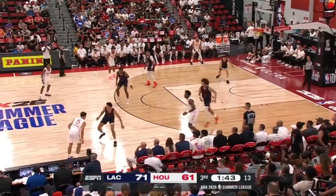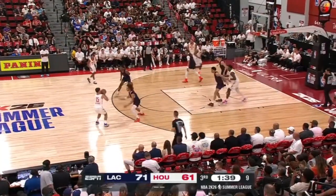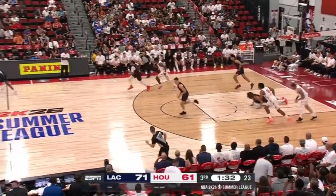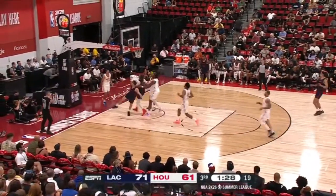Shepherd saved that pass. Working on Flowers. Chandler gets the look. And Ledlam and Flowers connect again. A lot of contact underneath the basket.